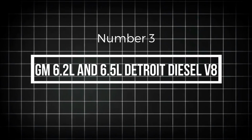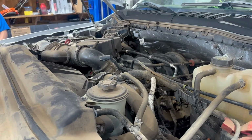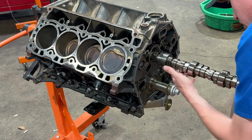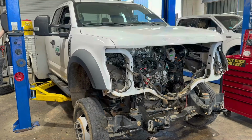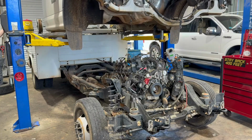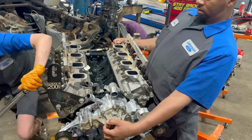Number 3, GM 6.2L and 6.5L Detroit Diesel V8. Number 3 brings us the GM 6.2L and 6.5L Detroit Diesel V8s. These old school diesels powered Chevy and GMC trucks, plus military Humvees starting in the 80s. They're not speed demons. 130 to 190 horsepower and 240 to 400 pound-feet of torque. But they're all about lasting forever.